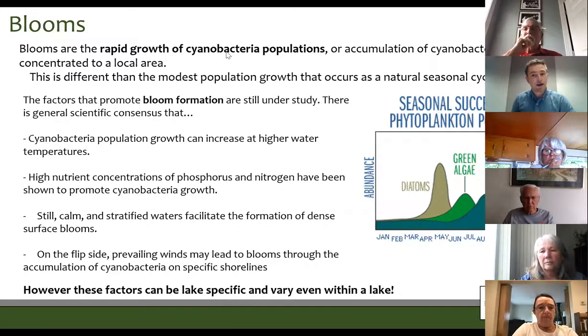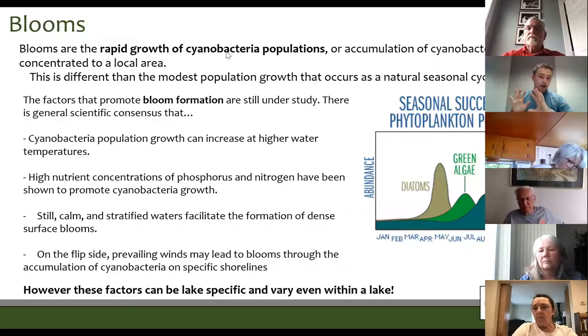On the flip side, though, we have had blooms that occur on windy days, and we think that might be because on days when there's prevailing winds going in one direction, it's actually accumulating all the cyanobacteria that are floating in the surface water to one specific shoreline. So those types of blooms are less about population growth and more about just the accumulation of these cells.